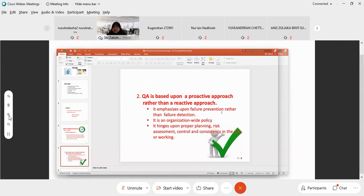Okay, quality assurance, its focus is on prevention, right? They have tested the product to make sure of what could go wrong with that product. They don't want to look at failure. Let's say the product has arrived at the customer and it explodes. They don't want that, right? Their focus is on failure prevention. So they need proper planning, risk assessment, control and consistency in the way of working. That means every stage, every department will have to make sure that the product or the process that they are manufacturing follows a set of regulations.